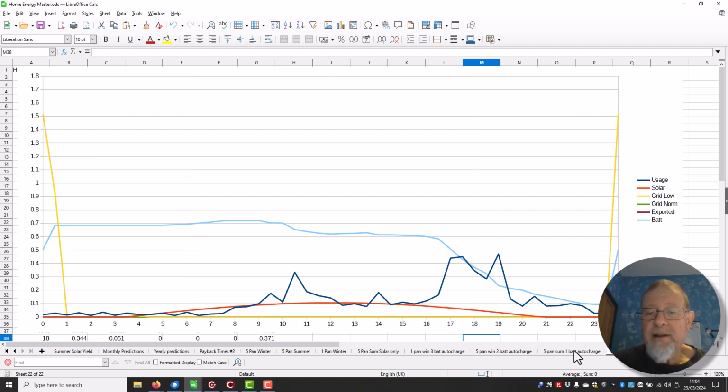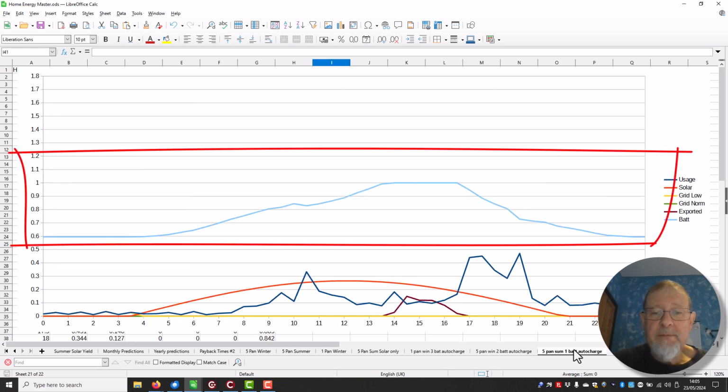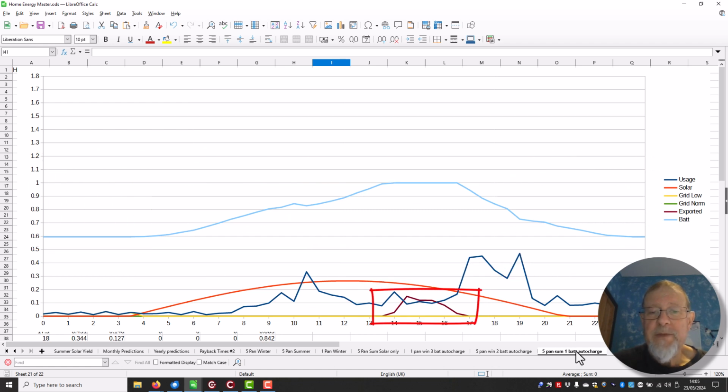And if we have 5 panels and 1 battery in the summer, you can see the solar's enough to charge the battery up completely full mid-afternoon, and we are still exporting a bit. So that is the scheme we are using.